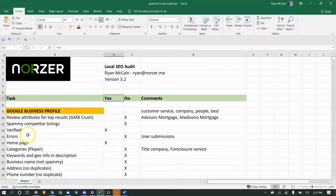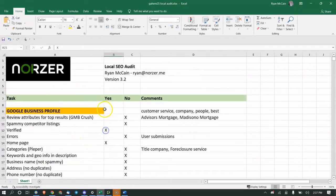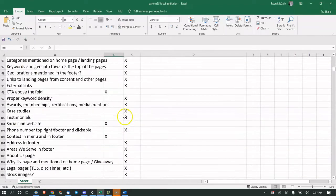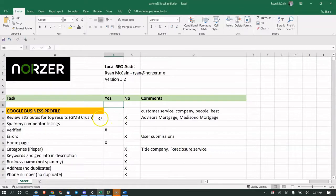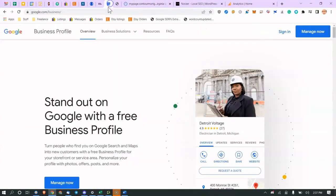So if it says yes, it may sound like you have errors. Yes, or you're verified. Service area. Basically, if it says yes, this means you're doing it properly. If it says no, you're not doing it properly. So you can see there's a lot of things to work on. So review attributes. So basically, review attributes are... Let me log back in.